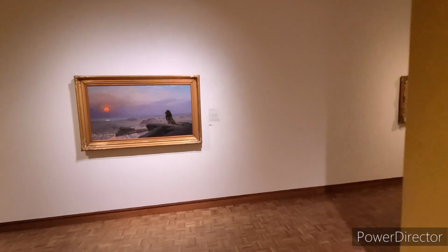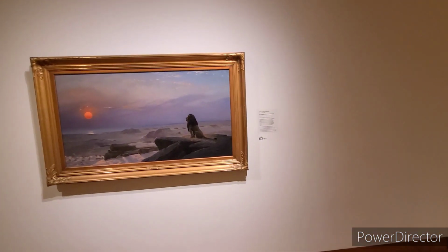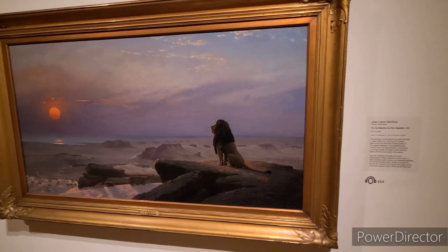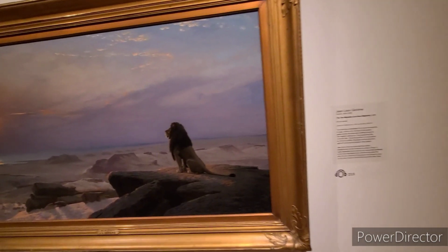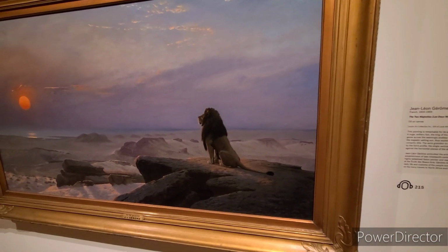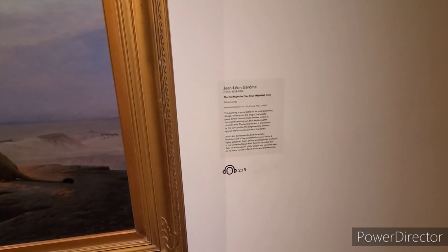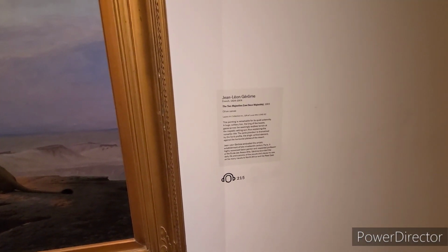What's this? Looks like something from The Lion King. But it's not. That's crazy. I wonder if Disney stole that. Doesn't that look like right from The Lion King? That was made in 1883.